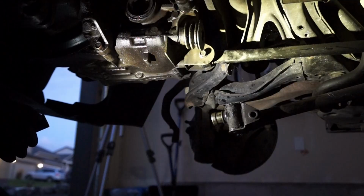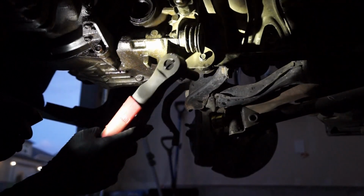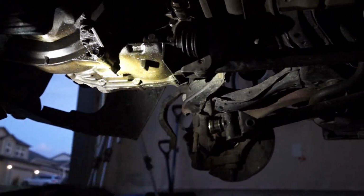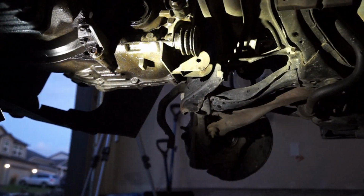There we go. Now we're going to take the other shifter linkage off. Thankfully, it's not nearly as hard. It should just be this one bolt, which we're just going to zap right off. Pull that out. And there we go. Pretty easy.